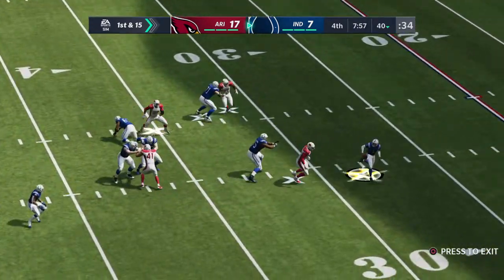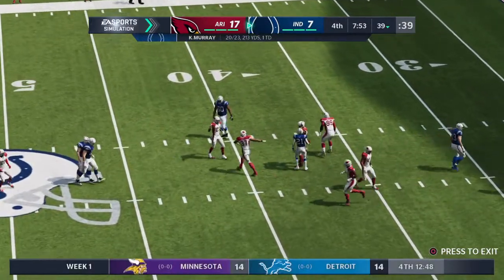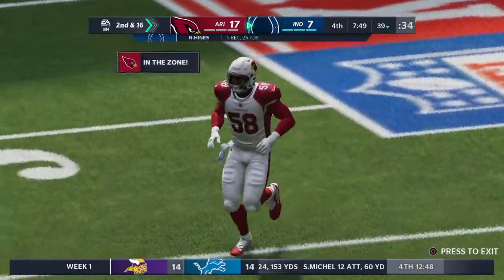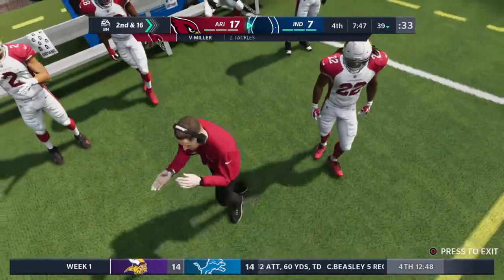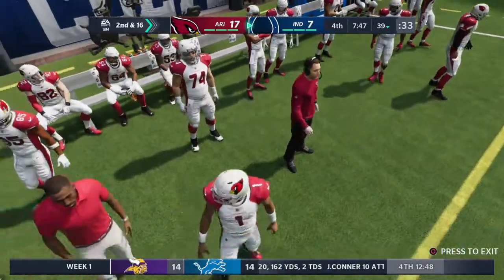Out of the gun, here's Murray. This to Hines on the drop-off. And the play goes nowhere. Losing yardage back near the 40 at the 39. The completion, but they go in the wrong direction. A loss of yards, and now they're dealing with a 2nd and long.